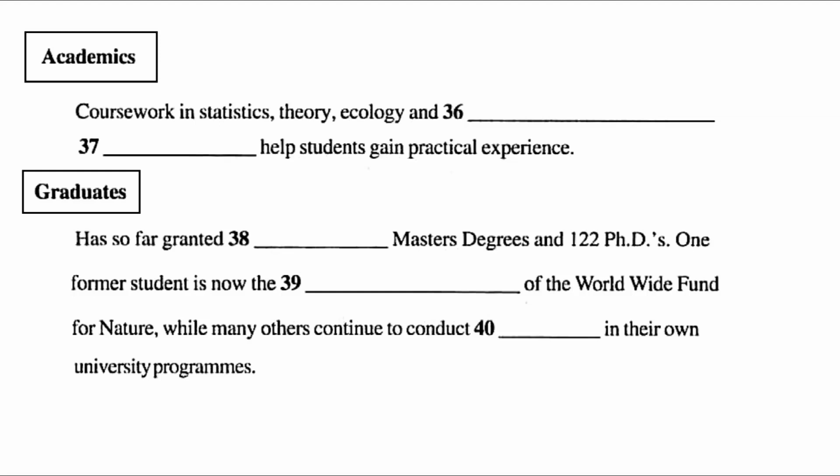Some have gone on to bigger and better things. One graduate is now the director of the Worldwide Fund for Nature in China. Another is the director of Parks Development in California, and others now lead their own research departments in universities around the world.